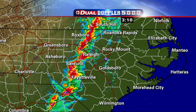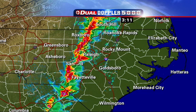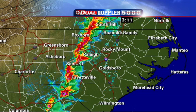This storm is moving rapidly to the northeast at 60 miles per hour. Nate's been scanning what's been going on, and it really looks impressive. Now, a couple of things to note. At the bottom of the screen, for our viewers who are watching in Robeson County, there's a really nasty cell that's coming in out of South Carolina. You see the black showing up, and I want to zoom in there.